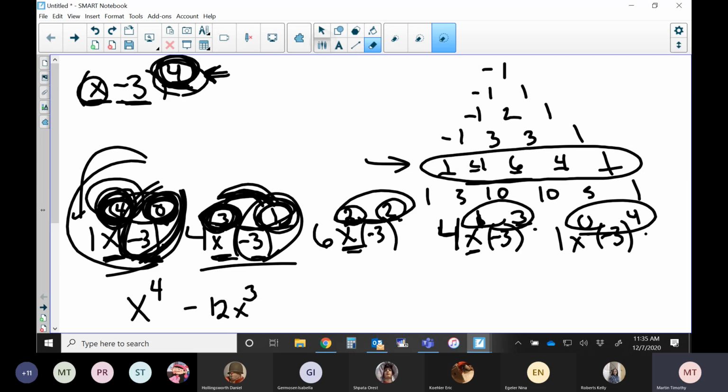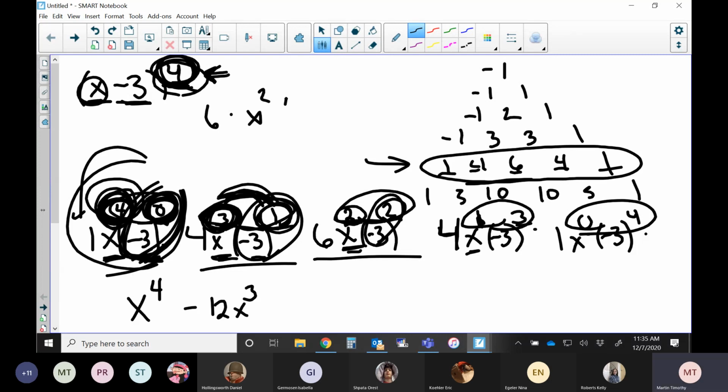Moving on to the third term right here. That really is 6 times x to the 2nd. And this is negative 3 to the 2nd too. Well, this turns into a 9. 9 times 6 is 54. And then 54 x to the 2nd.